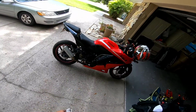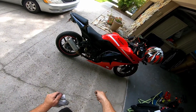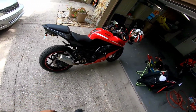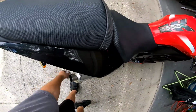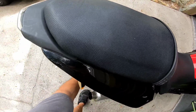So Dan needs to take the bike for a ride. Now you know how to bleed them. Push all the way down, relieve the pressure, lock it, let it back up. Push all the way down, relieve the pressure, let it back up. You're waiting until you can feel pressure and there's no more bubbles coming out. If you hear air bubbles coming out, then you're still screwed. And you'll probably have to do this again tomorrow. So just don't put all your tools away too fast.